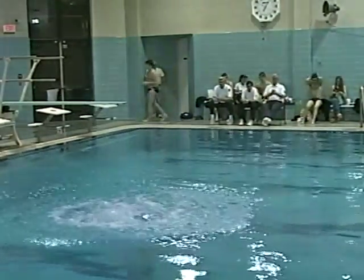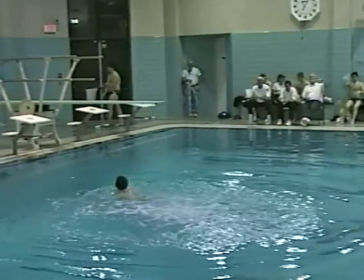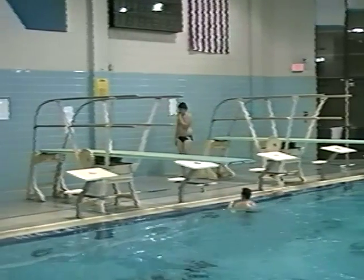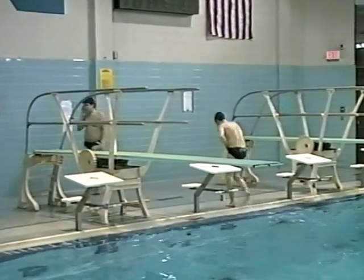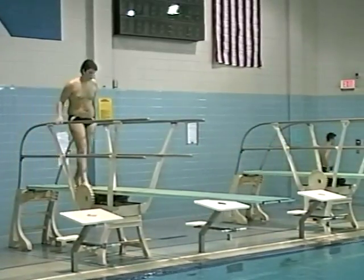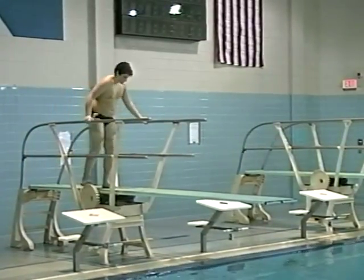So it was a forward double. Done pretty well. He's going to get about 5s on that. So we have 3 and 1/2, 5 and 1/2, 5, 5 and 1/2, 5 and 1/2. So pretty decent scores for him. And it seems he's got a fan club up in the stands. So good for him.